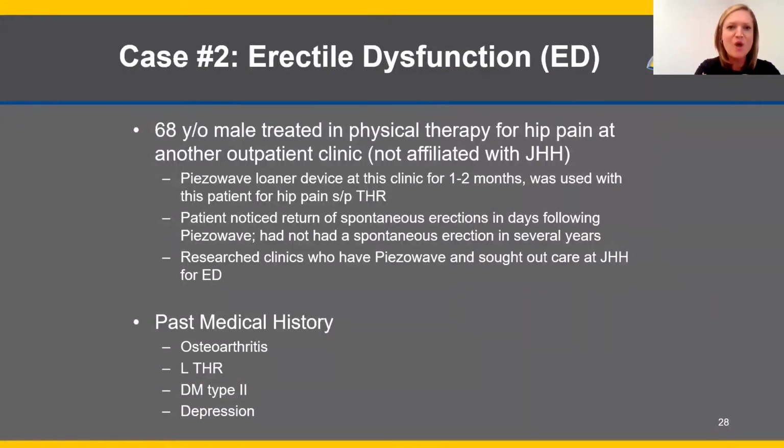Okay. So case number 2, we're going to talk about how it helped with erectile dysfunction. This patient is actually a very good story. He was a 68-year-old male. He had recently had a total hip replacement, and he was being treated in physical therapy for his hip at another hospital in the Baltimore region.